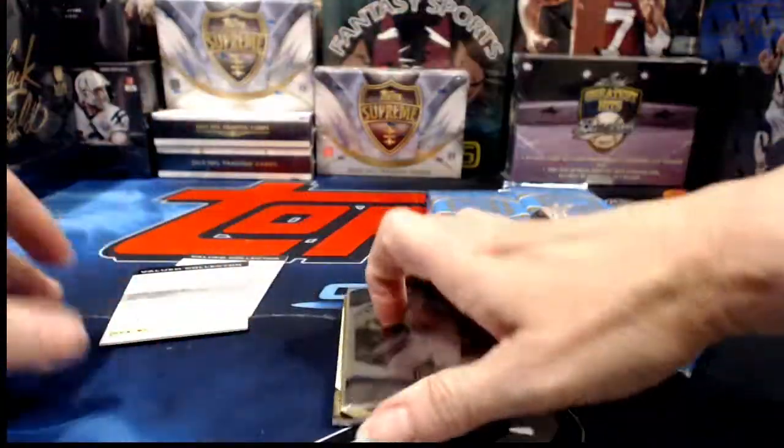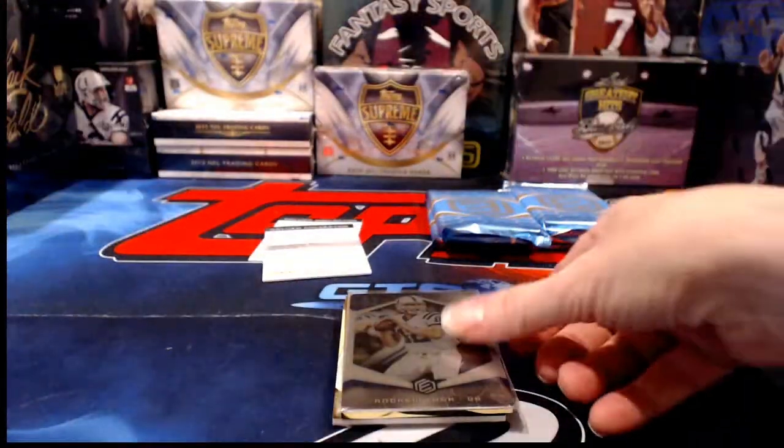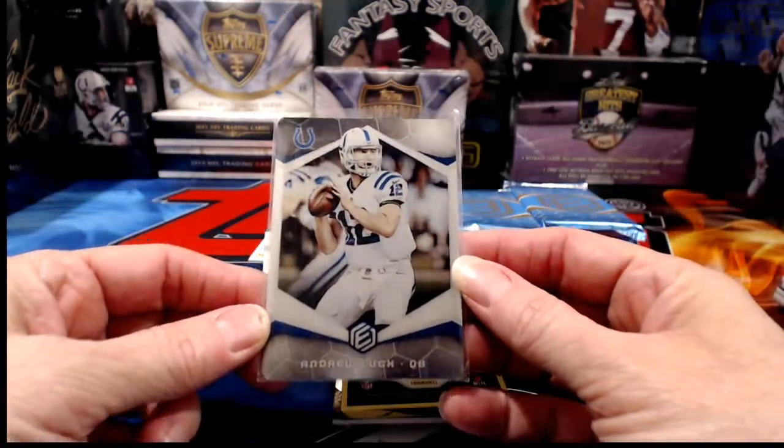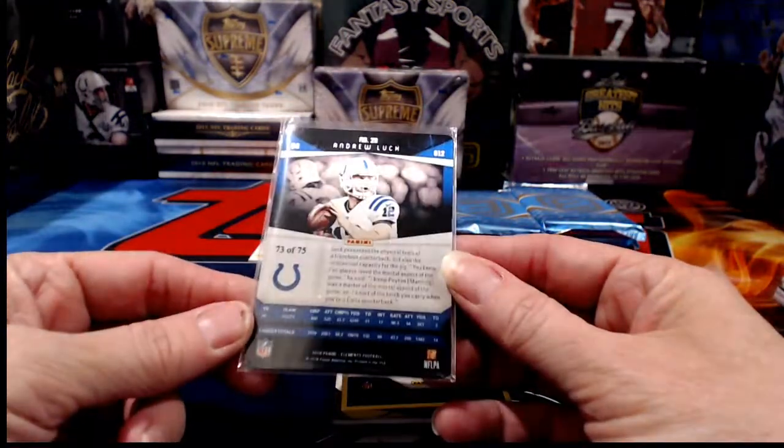So what do you guys think of this product so far? You know I like it. You like it? Are you having fun with it? Do you like the way it's set up? I like the metal cards in particular. I think that's a nice touch.